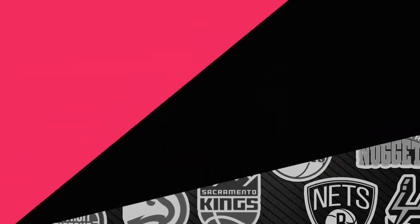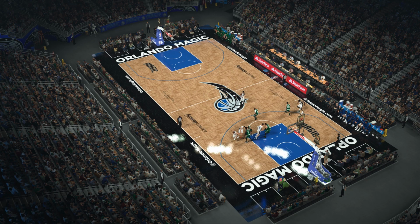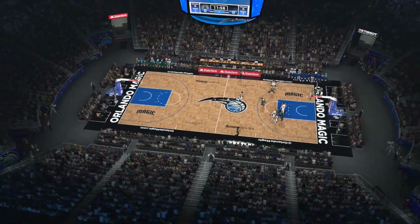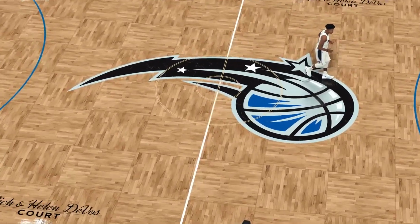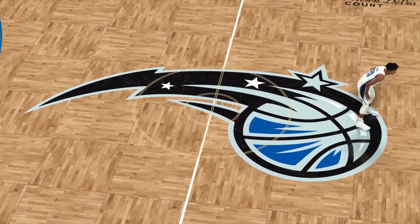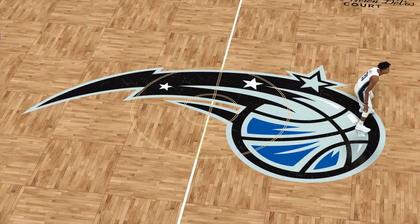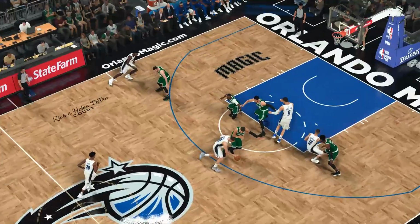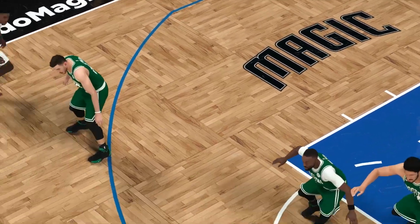Now for the 5th court, it is the Orlando Magic's court. So a couple changes for this court, which I honestly really do enjoy. First, before they had the Magic text logo in the middle, they changed the Magic text. They put it on the inside of the three-point line, on the side, and now they have the Orlando Magic logo in the middle with the ball being passed with Magic on it, right?